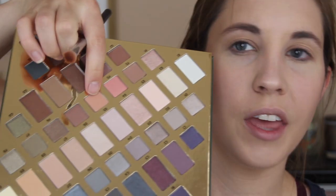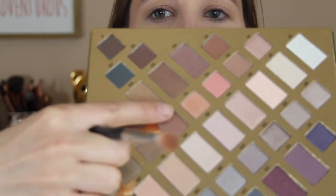Then I'm going to go in with F4, which is this color right here. It's a little bit darker, a little bit of a peachy shade, and I'm going to pop that in my crease. I will say it is coating the brush pretty well, but it is also leaving a little bit of kickback in the pan, if you can see here. This one, it's not too bad. It's not a crazy amount that would completely ruin the palette for me, but just in case you are somebody who cares about fallout.